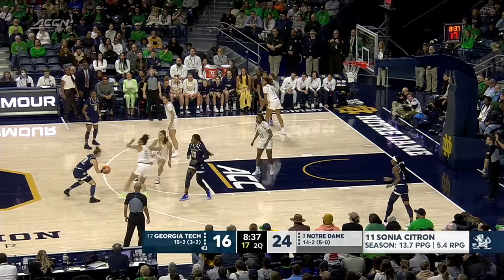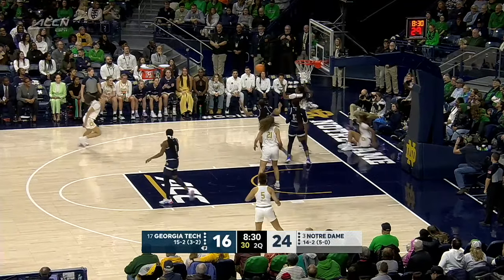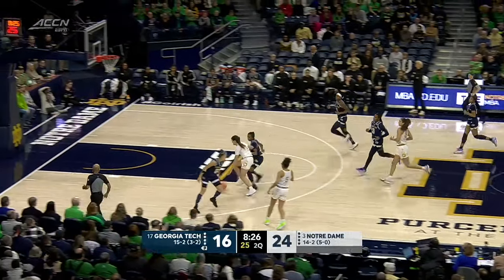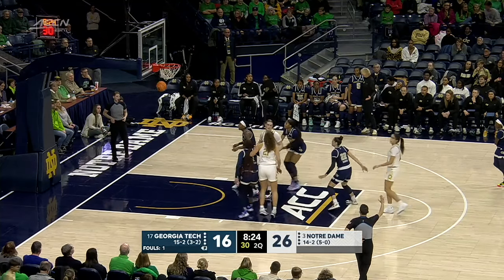Leads in most offensive categories of all ACC freshmen, including scoring. Gusanite just into the game with the miss. Chased down nicely by Citron. She found a little bit of a seam, took it and finished with her offhand. It really shows up when you start to look at the immense skill set.